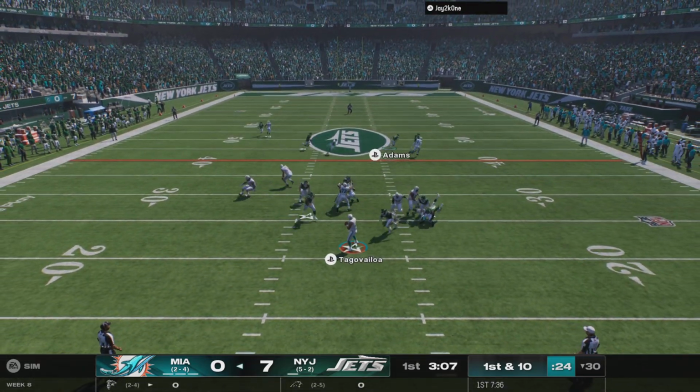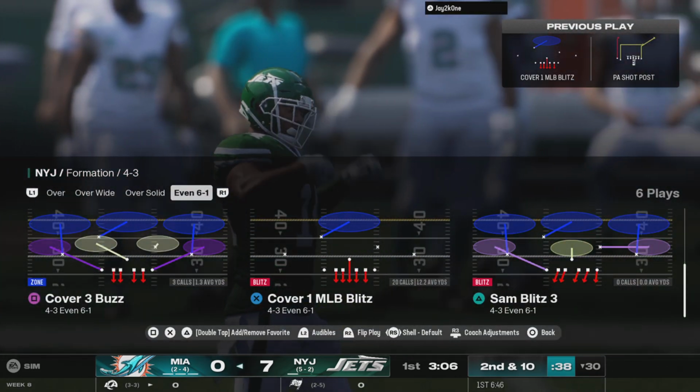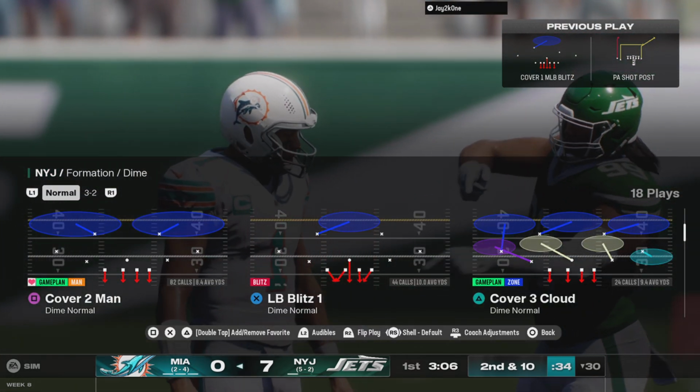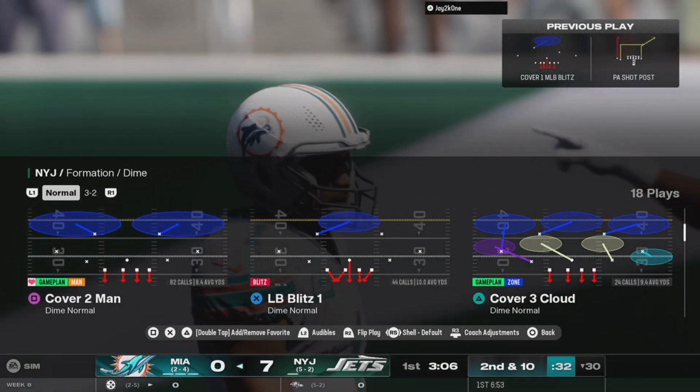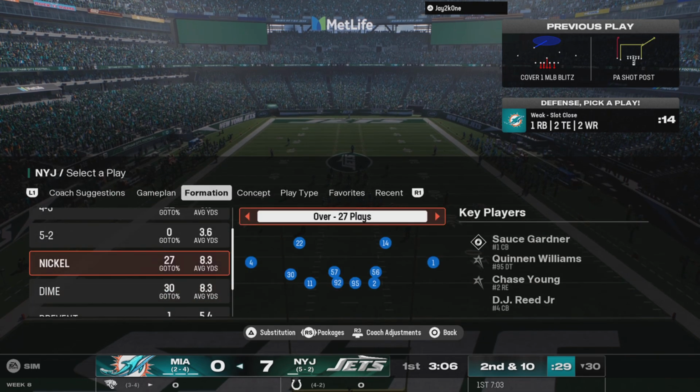Tagovailoa off the play fake. And his first pass falls incomplete. Well, that's one you chalk up to the pressure earning that incompletion. They came in before he could find a target, hit him, altered that last-second attempt to get rid of it.